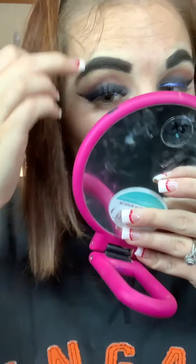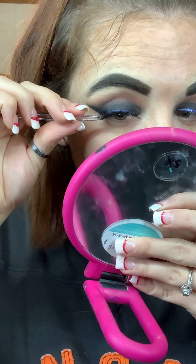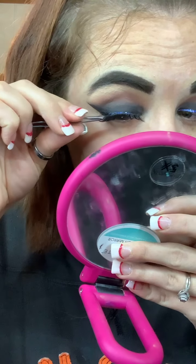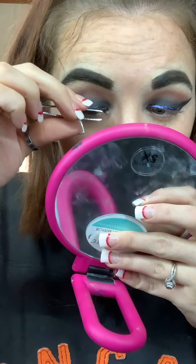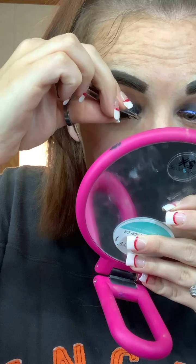I did find my other tweezers, guys, so how nice. There's actually my cup for my brushes. I told my husband, he said, you're a hot mess. I'm like, oh, I know. So, honey, you ain't gotta tell me nothing.